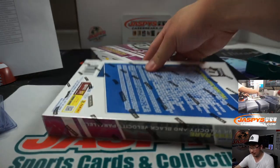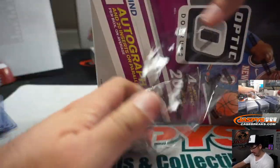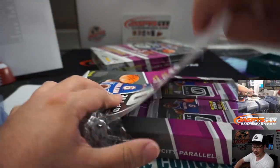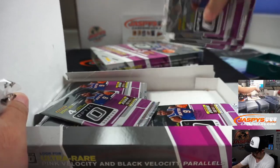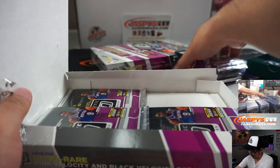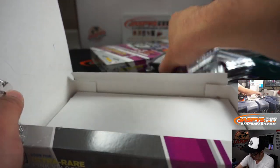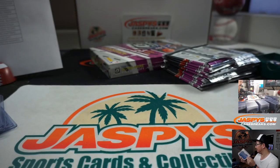All right, two boxes to go. Well, I know. I was fooled too, TJ Leonard. He has the Kings in this one. He's looking for a Kyle Guy autograph. I was fooled just the same. Got all excited, like, oh, there's their autograph. Bonus auto.